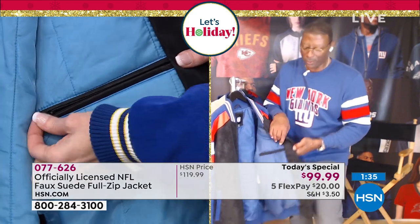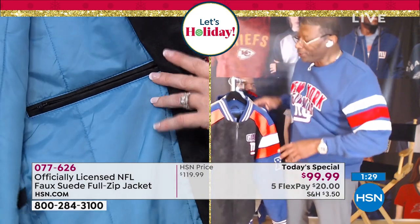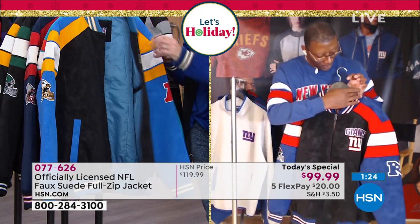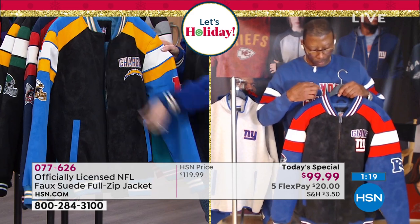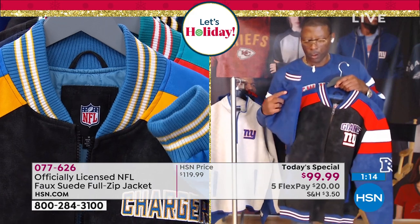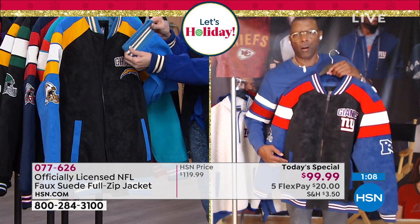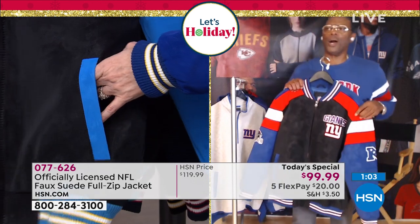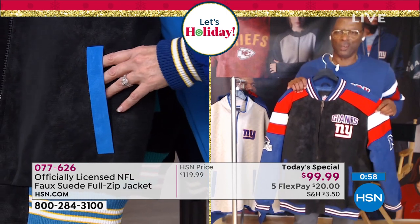Now, I just covered the front of this jacket. Now, if that doesn't get you excited, wait, there's more. Before I even turn this jacket around, the rib knit. The rib knit is team color, secondary and tertiary color. Rib knit is on the collar, on the cuff, and on the waist. And then we give you contrast color on the pockets. So this alone, if you said, wow, that's a whole lot, for $99. Wait till you get a load of this.